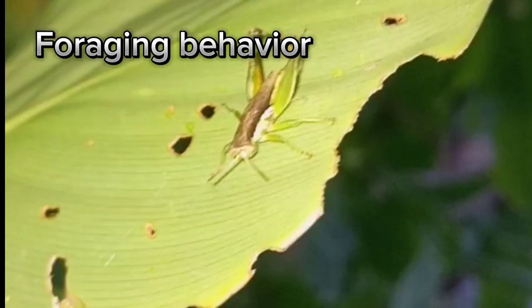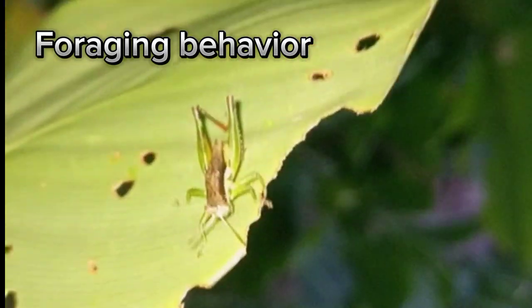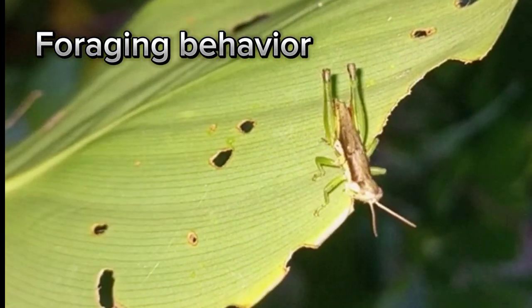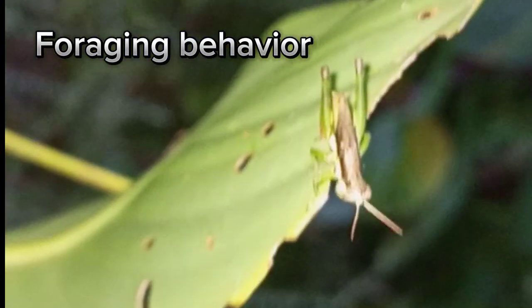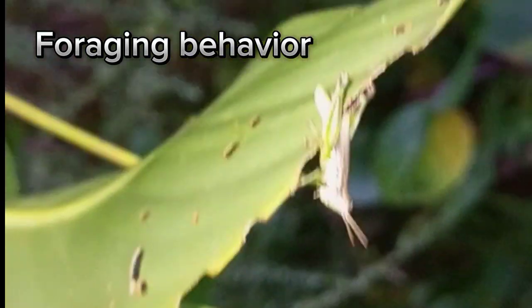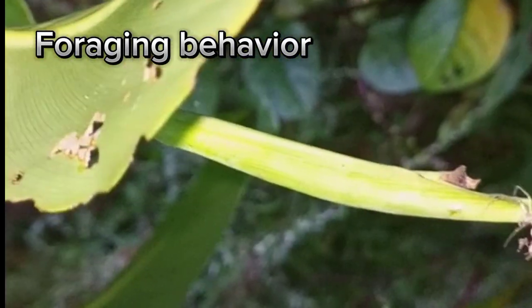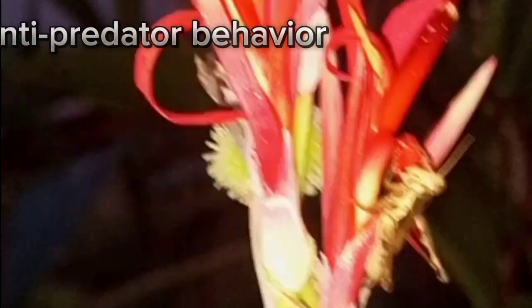The selective feeding suggests it may be maximizing its energy intake by choosing leaves with a higher nutritional value or those easier to consume. This is consistent with optimal foraging theory, where animals balance energy gains against energy expenditures. The grasshopper doesn't seem to be randomly searching but rather systematically moving between leaves in a small area, suggesting a patchy foraging strategy. Now let's look at anti-predator strategies.